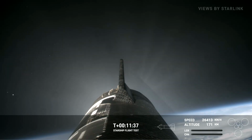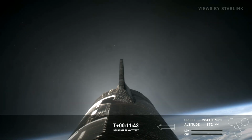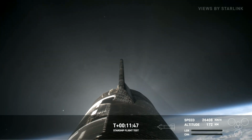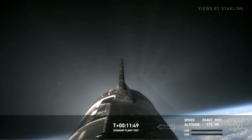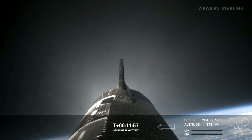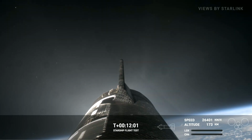Wow. I am still trying to catch my breath here. Those were some incredible views that we have never seen before. It has been nonstop since liftoff. And with the booster having completed its job for the day, we're going to take a short break for about the next 28 minutes while the ship continues to coast before re-entry.